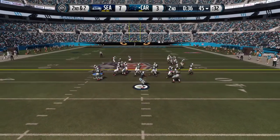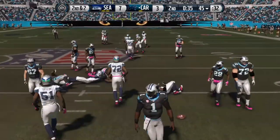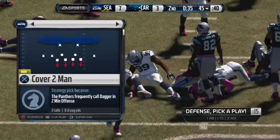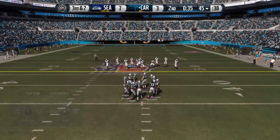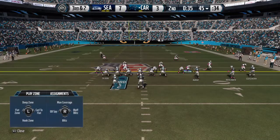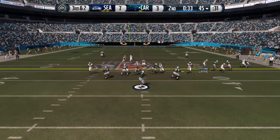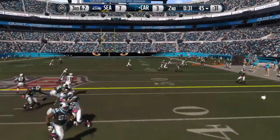Second and two. Looking across the middle. What a hit, and the ball falls incomplete. Good timing by the defensive player that time. He gets to the receiver just as the football is getting there and makes the hit and knocks that football loose. The Panthers will take the snap from the 45.